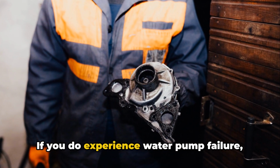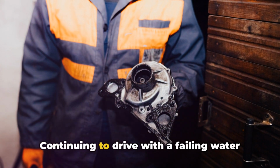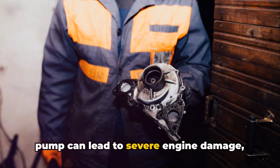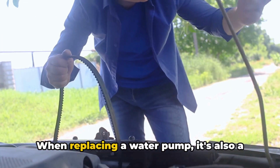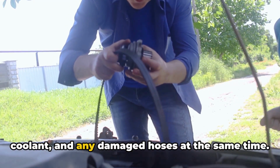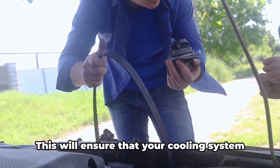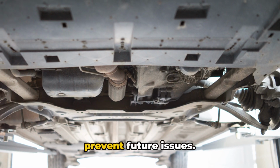If you do experience water pump failure, it's crucial to have it replaced as soon as possible. Continuing to drive with a failing water pump can lead to severe engine damage, which can be much more expensive to repair. When replacing a water pump, it's also a good idea to replace the thermostat, coolant, and any damaged hoses at the same time. This will ensure that your cooling system is functioning optimally and can help prevent future issues.